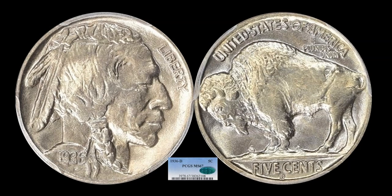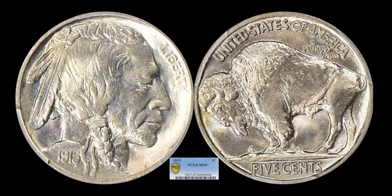But guys, if you're looking to cherry pick and make a good load of money, 1930s Buffalo Nickels across the board is another one that you guys should try out. Maybe try it this summer, see what you could find.